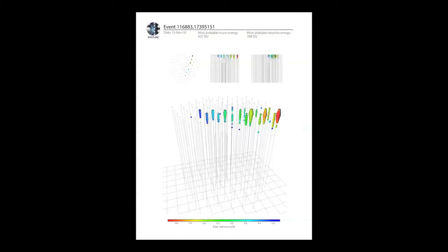So what is it actually that IceCube sees? It is not the neutrino itself.